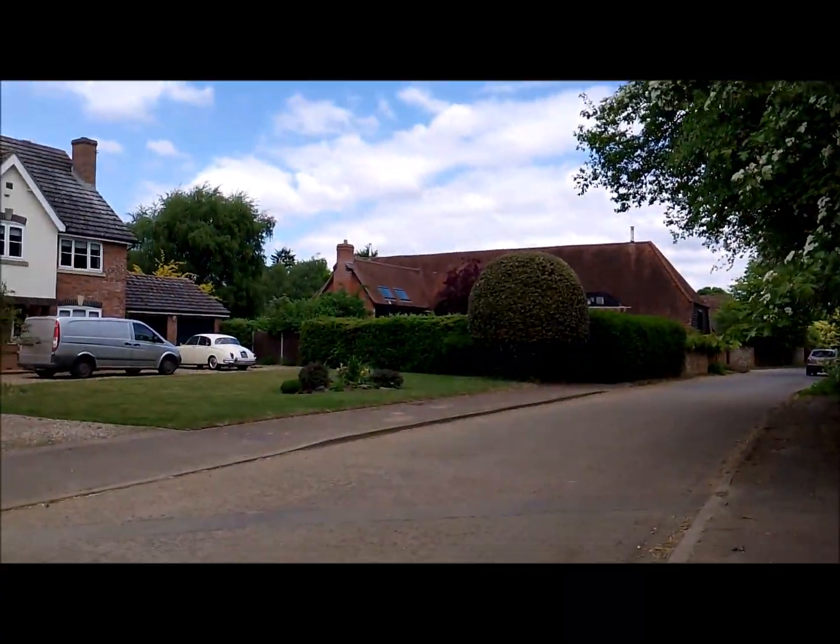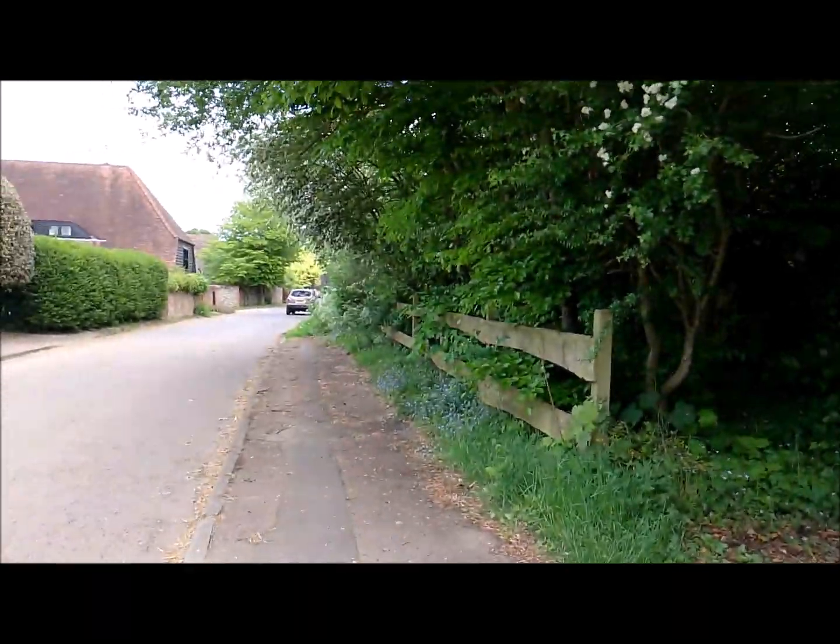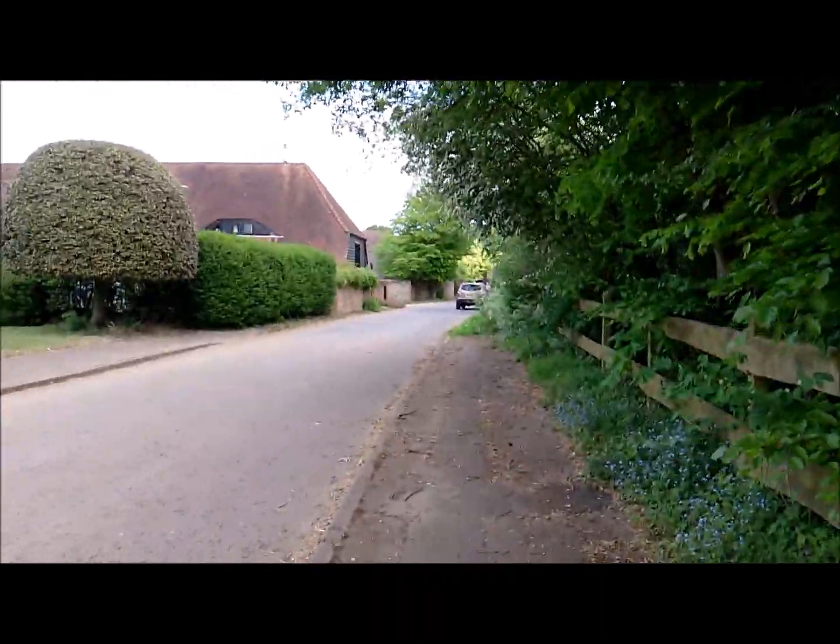There's a lot of activity. I think they fly over all the time, you know. It's very noisy at night. Very noisy at night.